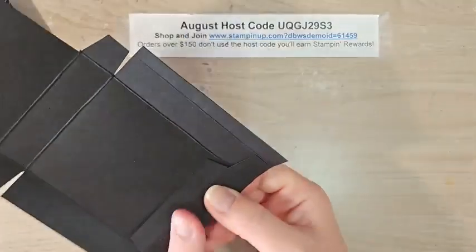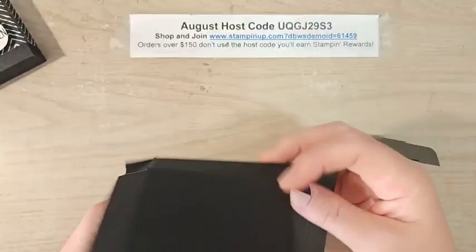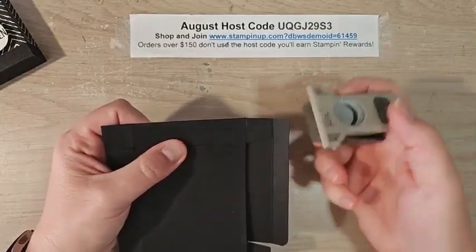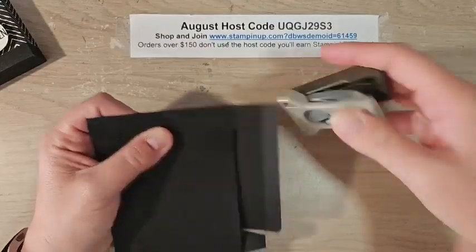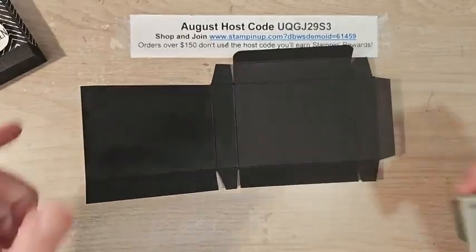For our flap, I'm going to use a corner rounder and round these corners. You probably have a corner rounder in your stash. If not, you can probably find one at a craft store or on Amazon. We don't currently sell a corner rounder.